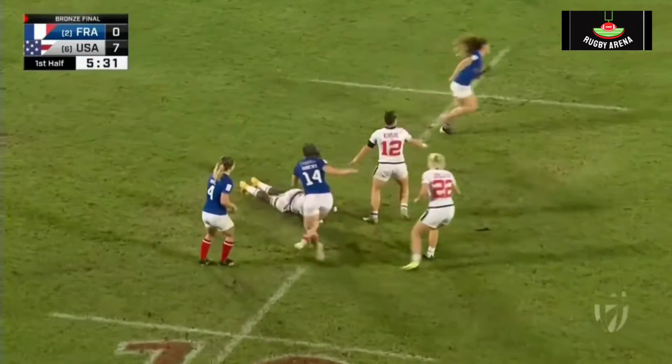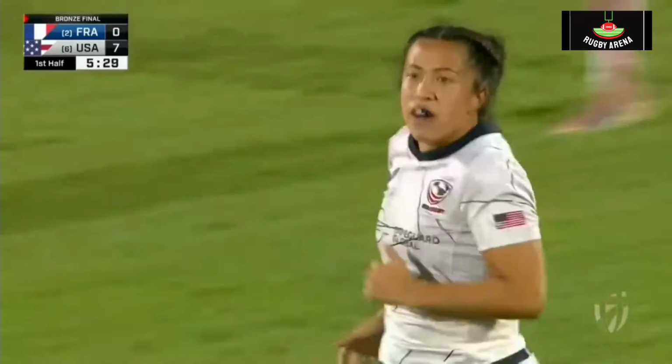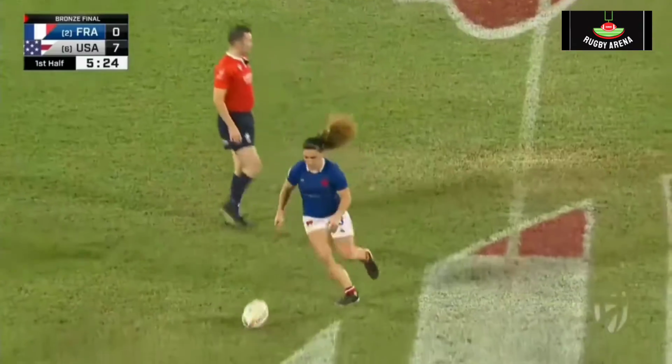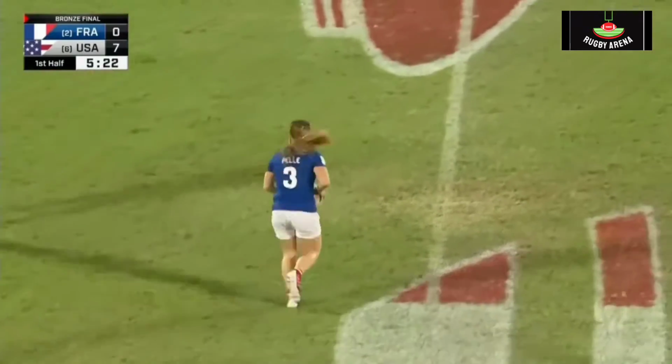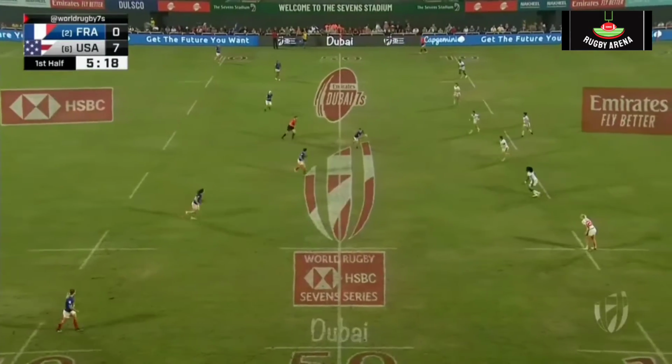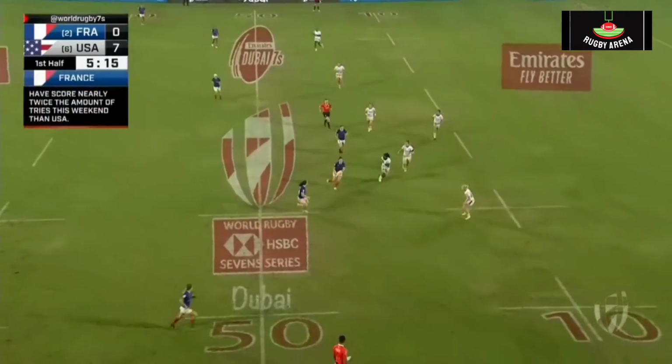That kick flirting with the 10-meter line, and it has not made it. USA backpedaling. Chloe Pell and her team will have a chance to work a set-piece move from midfield. Quick tap, Pell's off.